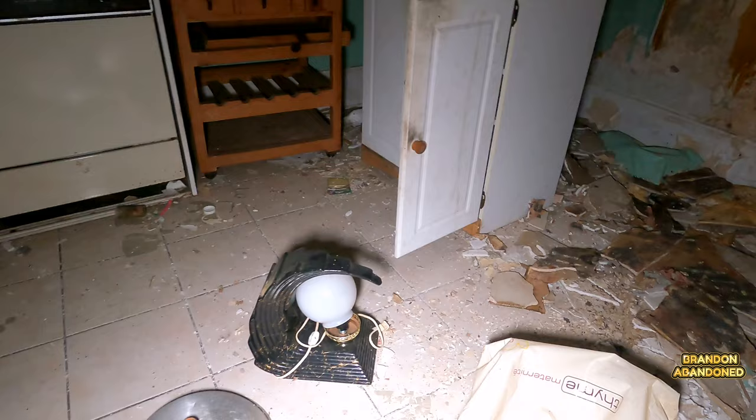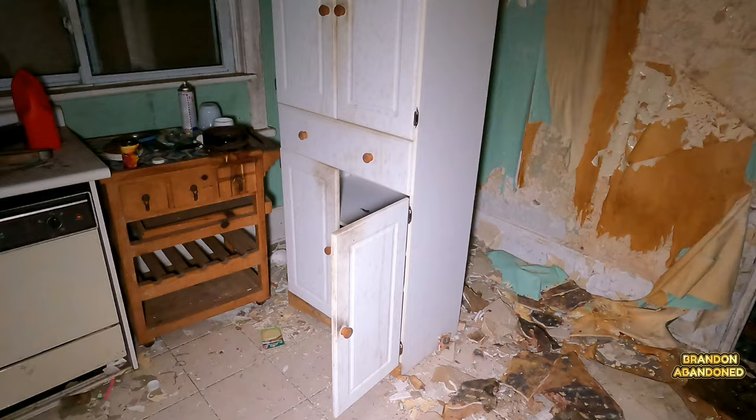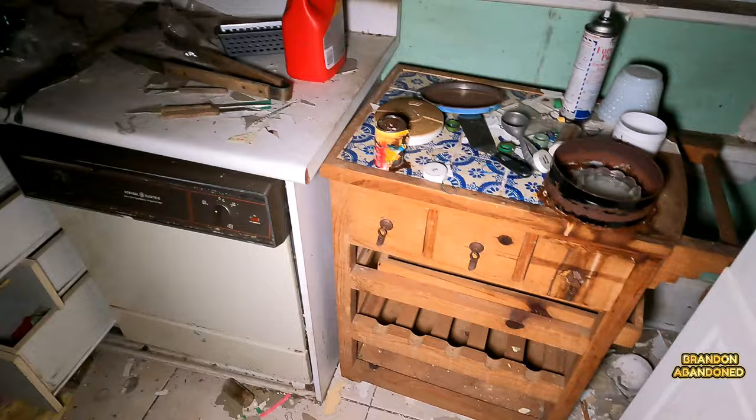Look at that stasi light. Very cool. Nice cupboard. I like that old, old wood. Would you call it a hutch? Maybe? Stuff's not gonna open. I'm sure the wood's quite warped, but that's cool. Very neat.